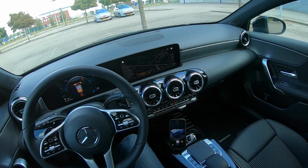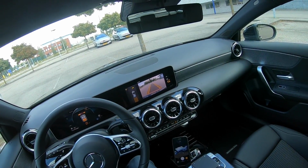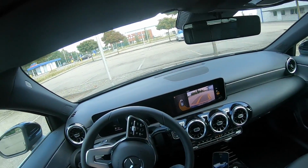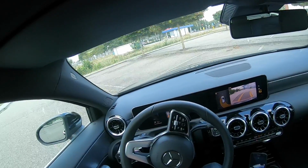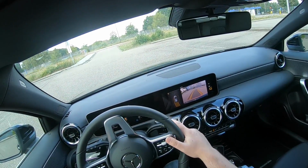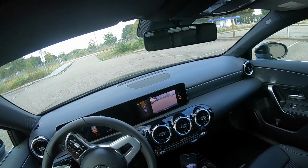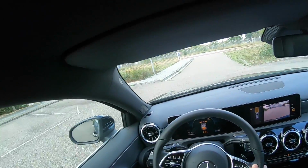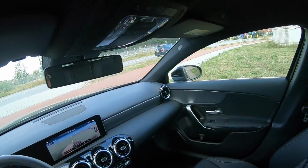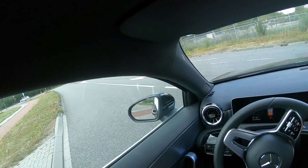This car has an automatic gearbox. Let's go to reverse. You can see the camera, the rear camera. Put it in drive. And let's take the car for a spin. This is actually a nice car. The prices start at 41,000 euros here in Europe.